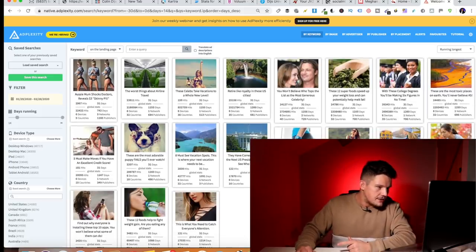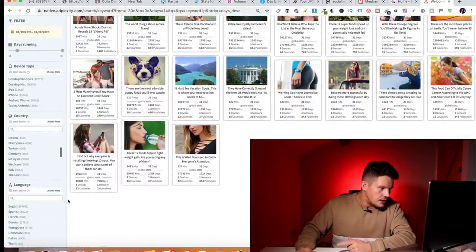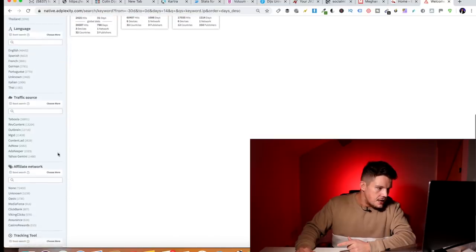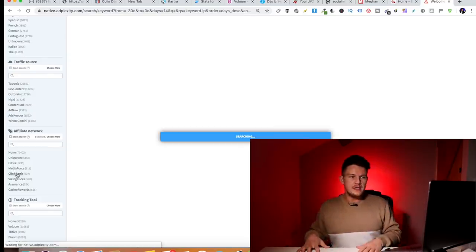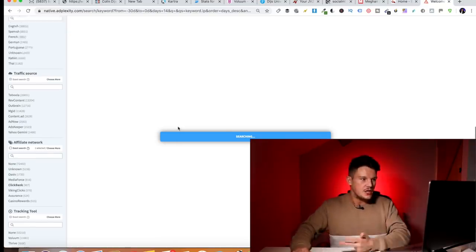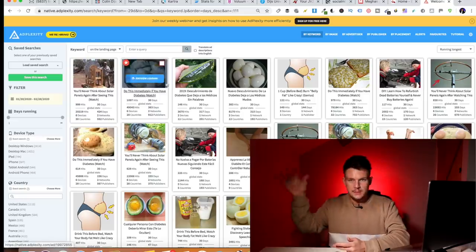And then you can scroll down here and you can choose the country and all that, or you could choose the actual ad networks here. But what you could select if you want to do ClickBank, which is what I did, is click on the ClickBank one. And then it brings up all of the people that are running native ads to ClickBank offers that are basically successful.